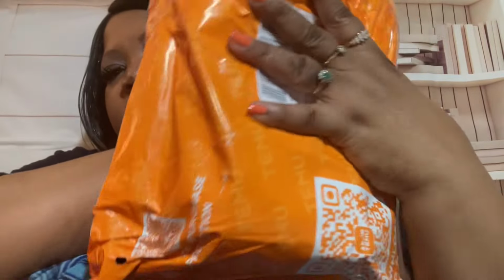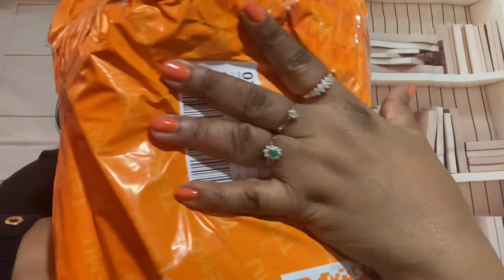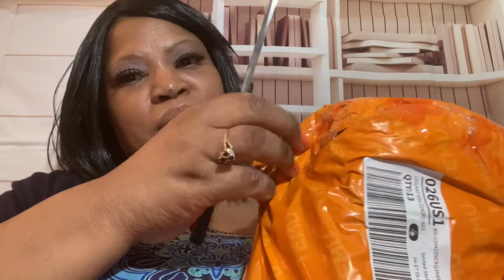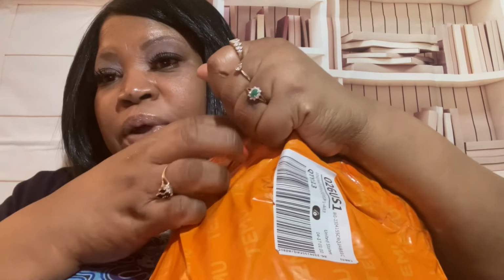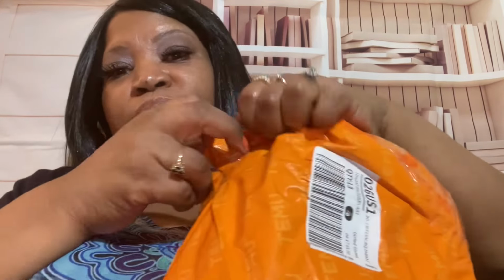So let me open up my packet that Temu sent me. Let me cover up my info. Here's the bag, y'all. I got a lot of stuff, y'all. Let me open this up. Now, people always talk about how the bag is taped, but as long as my stuff ain't spilling out of this bad boy, it's all good with me.